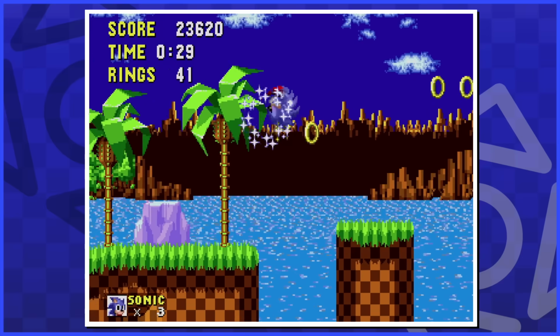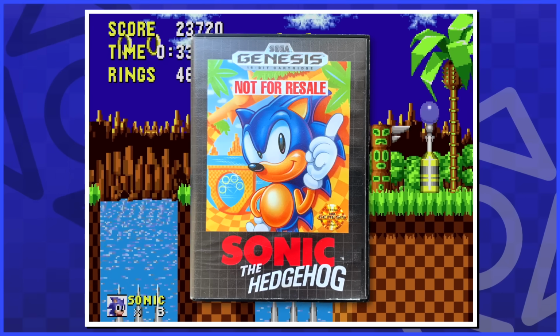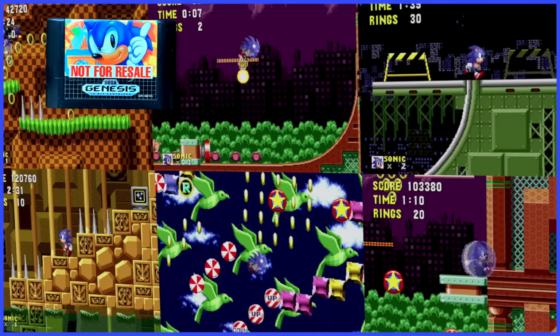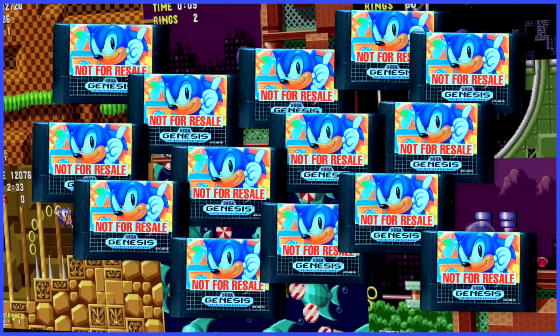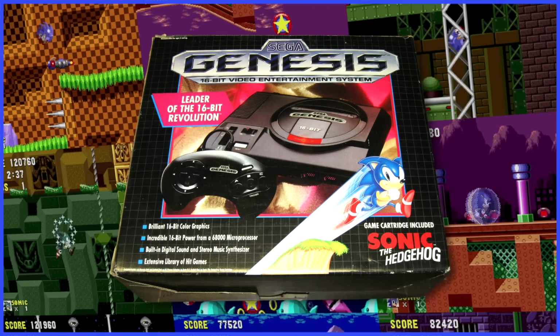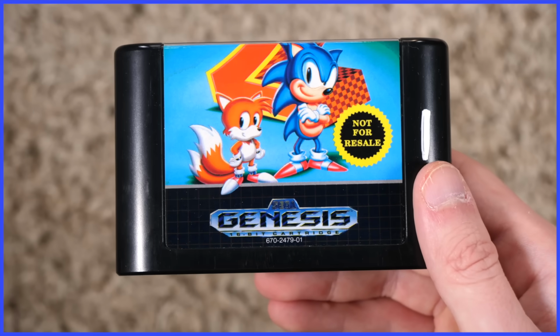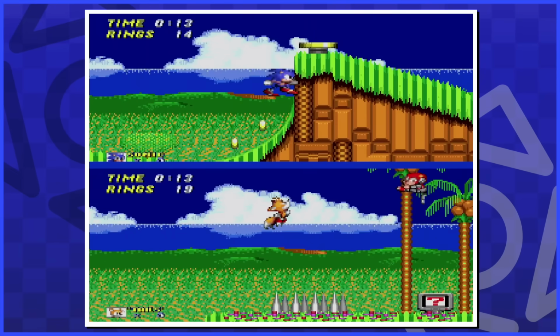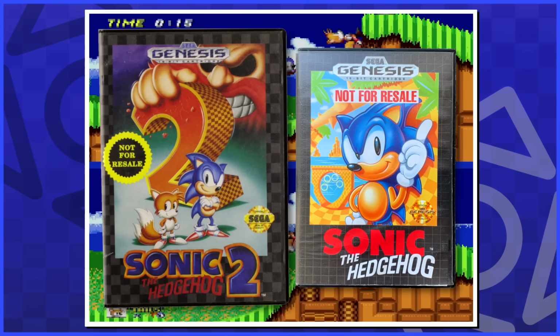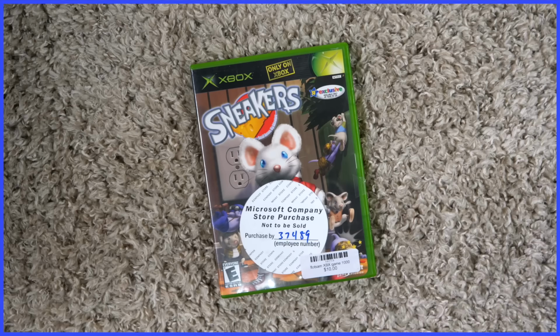One of the first not for resale games that comes to mind is the original Sonic the Hedgehog. Sometimes it can be a bit tricky to find a copy of the game without the label on the front because it was sold with so many Sega Genesis consoles. Sonic 2 suffered a similar fate, though at least its label isn't nearly as egregious. But see, this is generally what not for resale games look like. Obviously, I prefer the label not be there, but what are you gonna do?